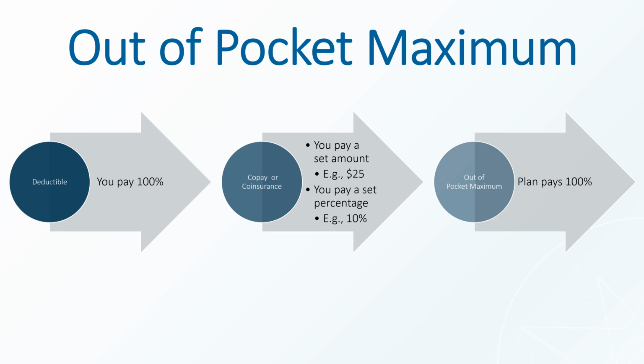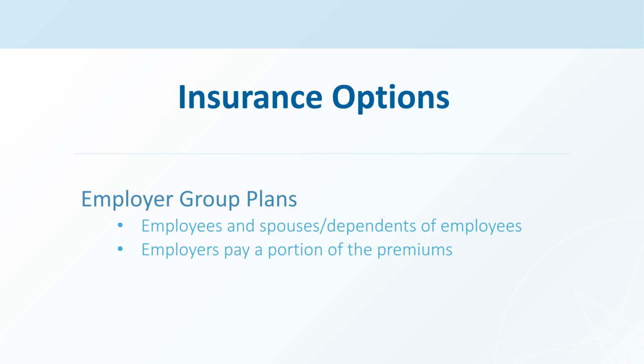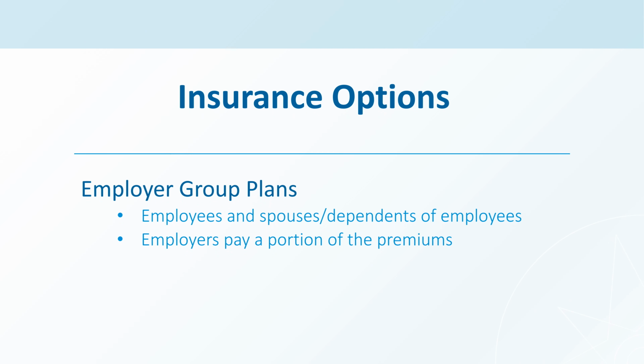Now that we have covered some basic terms, let's talk about some different insurance options you may have. Employer plans may be available to employees and their spouses or dependents, like children. Employers pay a portion of the plan's monthly cost and employees pay the remainder. The employer's contribution to your premium may depend on your full-time or part-time employment status.